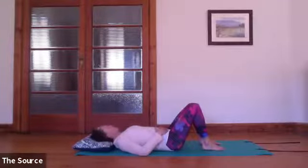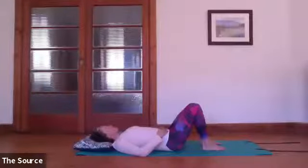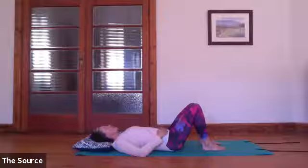So again, just with eyes closed, and feel the points of contact, again, of your body to the ground. Notice your feet, your pelvis, the back of your ribs. What are your scapula and your shoulders doing? Where are your elbows resting? And then notice your head being supported on the ball or the pillow. Again, you can keep your eyes open or closed.